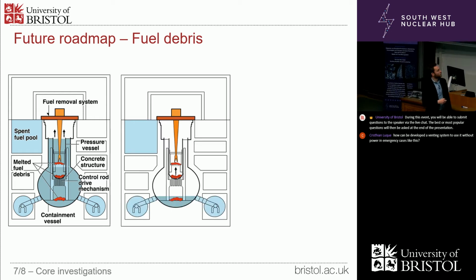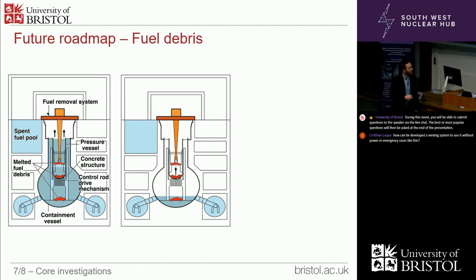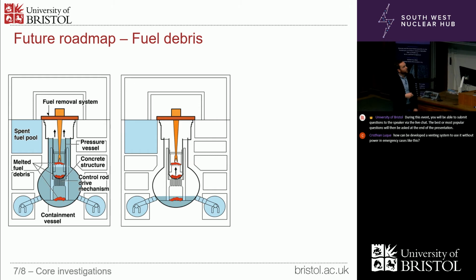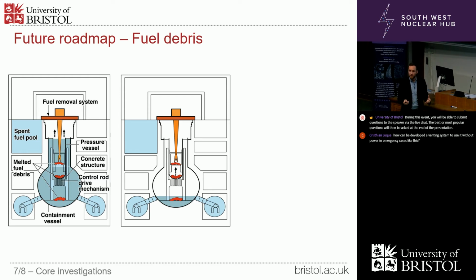The second one was, well, why don't we try and do it dry from the top? The problem with that is that you have to build a very heavy crane which is going to sit on top of the building. The problem with that is that the building could well be very damaged, so you can't use that approach either, so that was rejected.